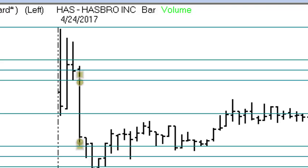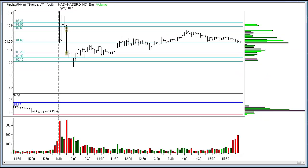The bad news on this one, of course, we missed this extension for another 60 cents to the downside. The good news on this one, you can't cry over profits you were able to take off the table. $1.73 per share traded on HAS, classic textbook Baltimore Chop entry.